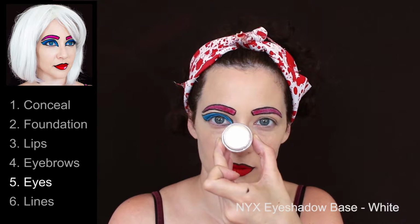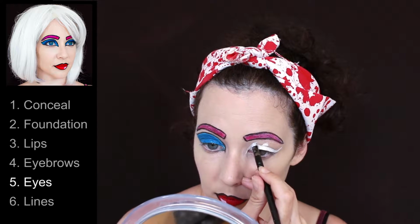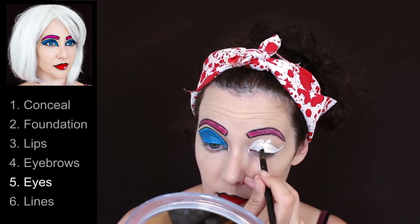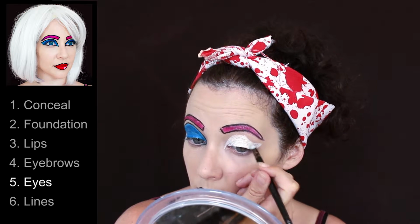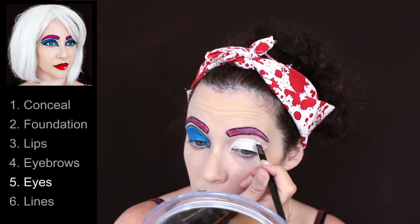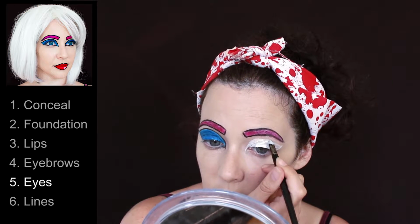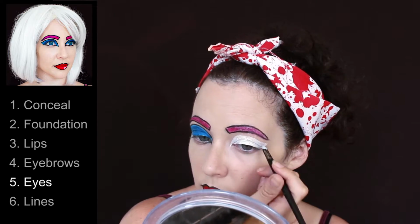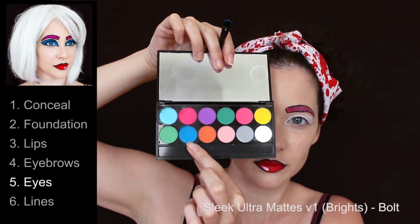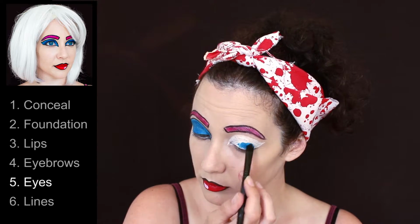For the eyes, I'm taking the white eyeshadow base and drawing out a really big, quite dramatic cat eye shape. I'm trying to get the lines really nice and crisp and the edges straight because we're not blending anything in this look, so we want the shape of the eyeshadow base to be the shape that the eyeshadow is going to be. Then I'm taking a bright blue eyeshadow and packing that all over the eyeshadow base.